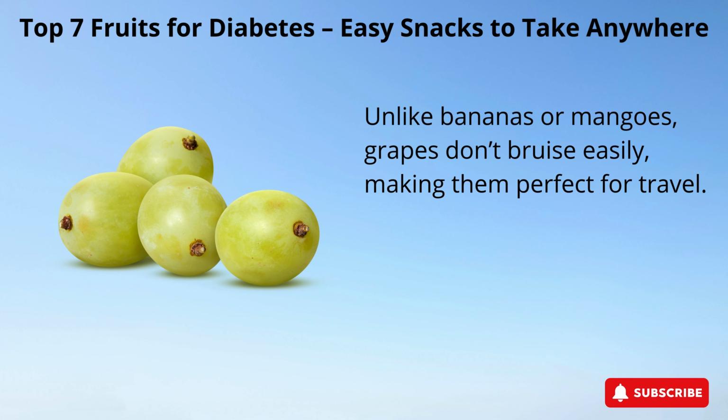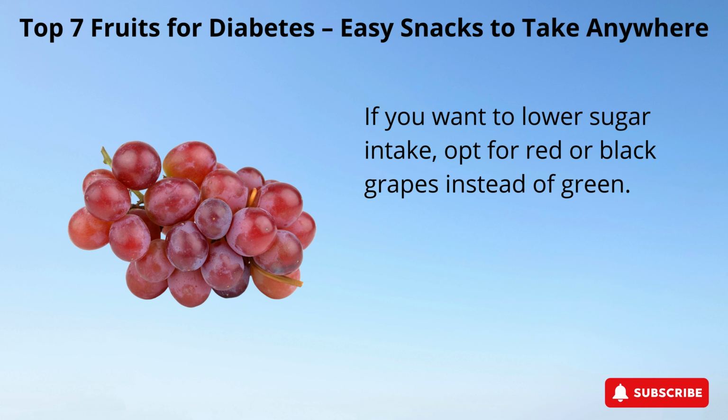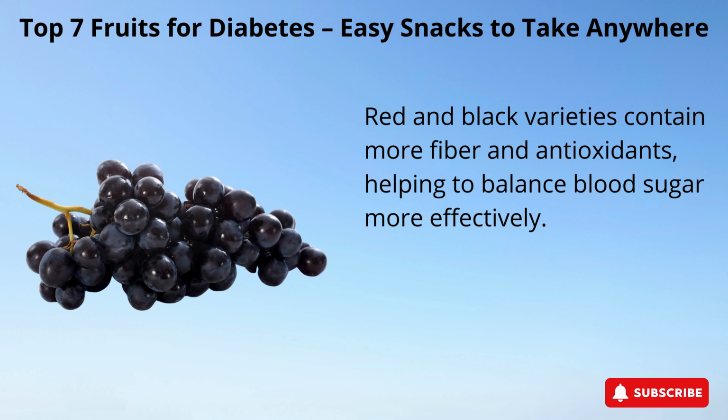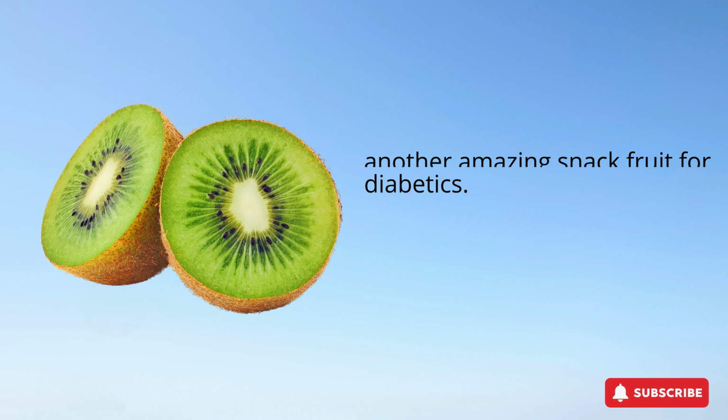Unlike bananas or mangoes, grapes don't bruise easily, making them perfect for travel. If you want a lower sugar intake, opt for red or black grapes instead of green. Red and black varieties contain more fiber and antioxidants, helping to balance blood sugar more effectively. Now let's move on to kiwis, another amazing snack fruit for diabetics.